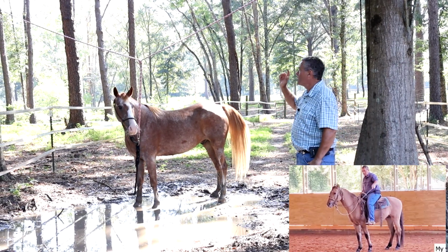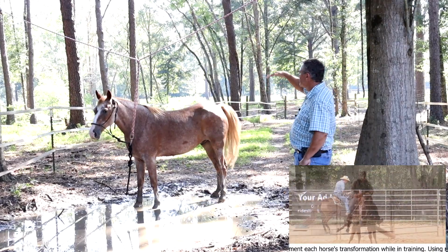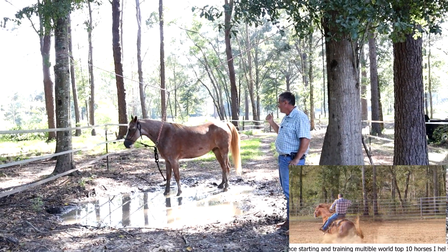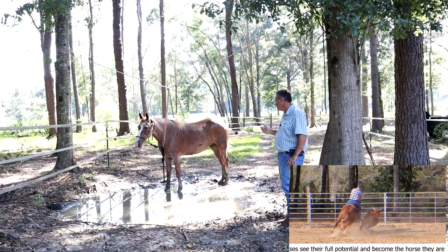So it's been a while since I've talked about my tie line. It's just a rope that I bought from Lowe's. It needs to be raised up a little bit. It's sagging a little bit. It stretches. And this is Rocky. He just came in over the weekend, and we've worked him a few times.